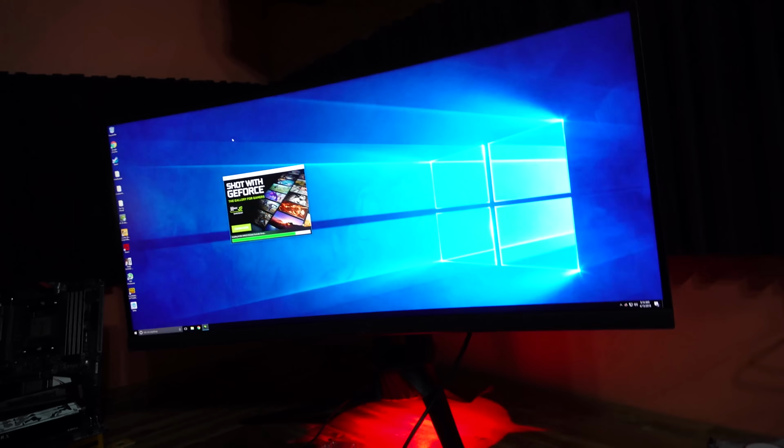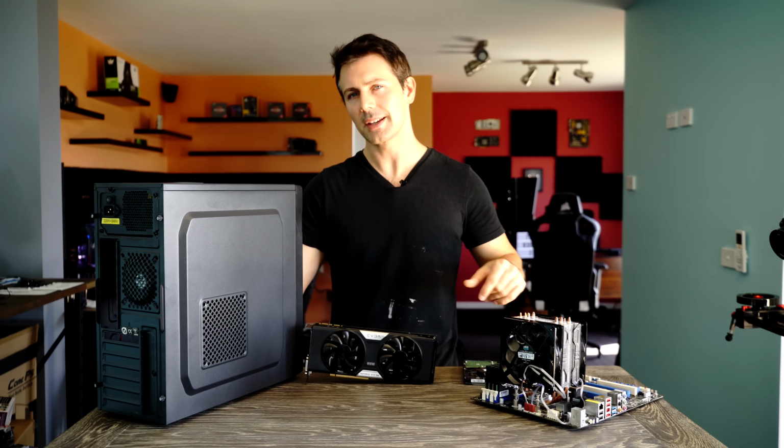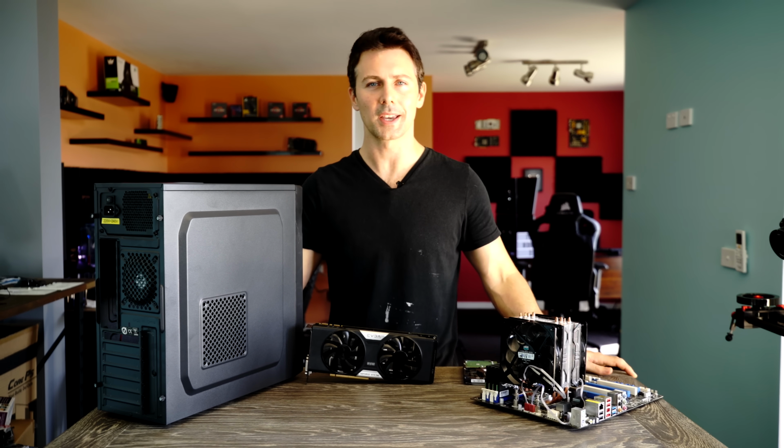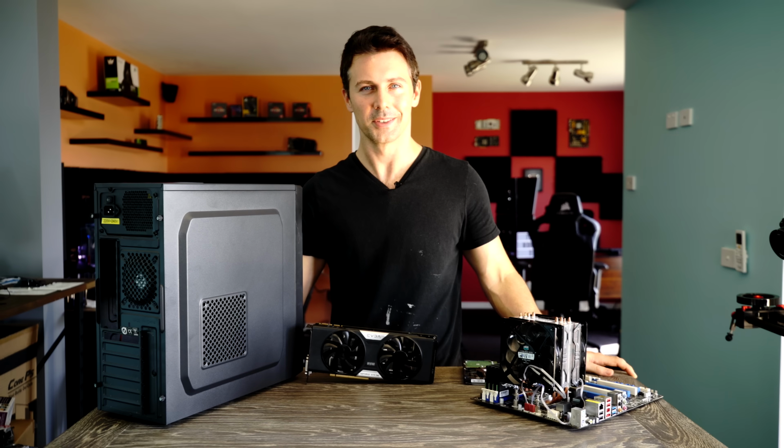But with all that aside, these parts here, although they look pretty clean, they could still use a bit of a touch-up. So that's exactly what we're going to do. Then we're going to install it in the case and see how this thing performs.